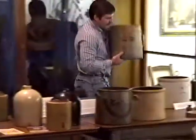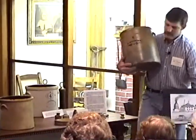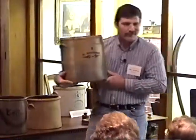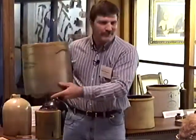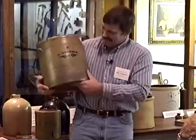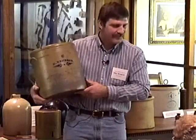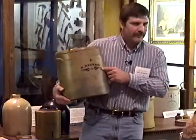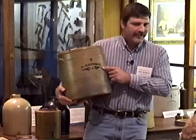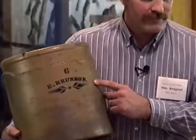Now I've got another example of a stenciled piece. Quiz time real quick. What type of glaze do we have here? Salt-glazed, yeah. Yep, everybody got that one right. It's salt-glazed. Somebody's saying, well, it looks kind of funny. Those are just some differences in the glaze because we've got a different pottery now. But if you look at the detail on this particular stencil, this one was pretty elaborate.